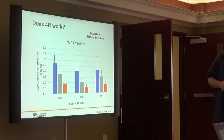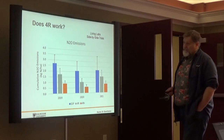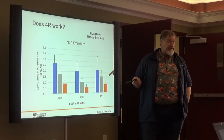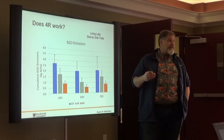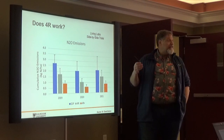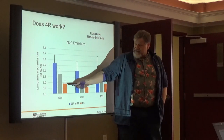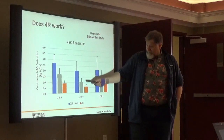Yes. And this was, I know this one was GSP, and the 4R is with inhibitors, and the 4R plus is with inhibitors plus they reduce the rate to equate to make the nitrogen price equal. Yes. So as Ryan was saying, a combination. Use a nitrification inhibitor with a reduction in the rate, not a drastic reduction, just enough to pay for the premium cost of the fertilizer. And you can see the dramatic drop in N2O emissions.